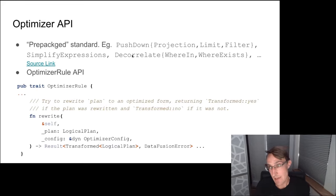And then, of course, there's an API. So if you don't like what's in there, you need something new, you can add your own. And the API literally is you get the logical plan and you have to return a logical plan, with some signal of whether or not you've rewritten it. So the point of showing you this is not that you need to learn how to code it. It's just that the APIs are not that complicated, in my opinion.